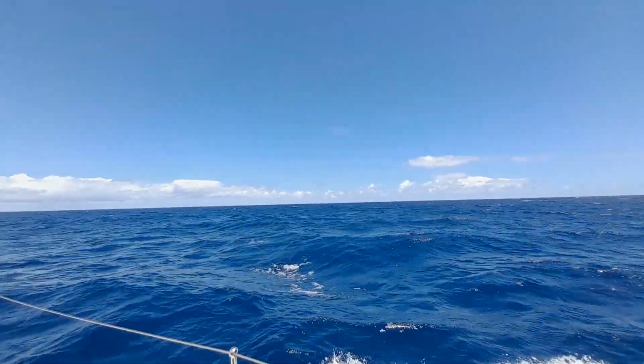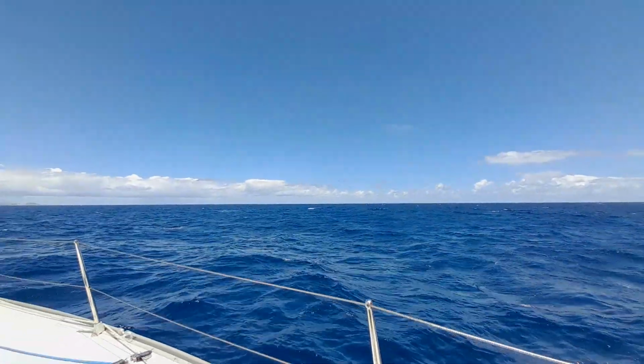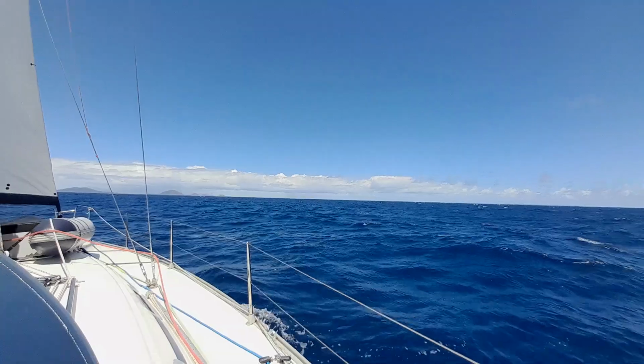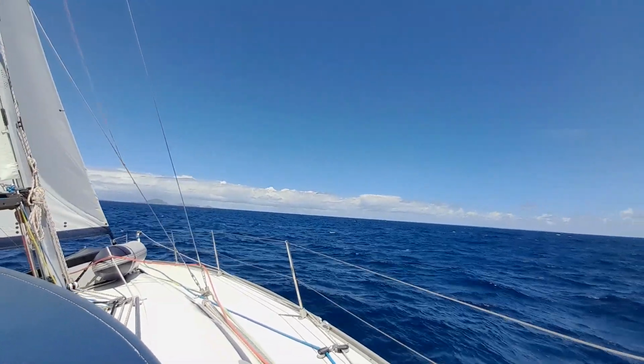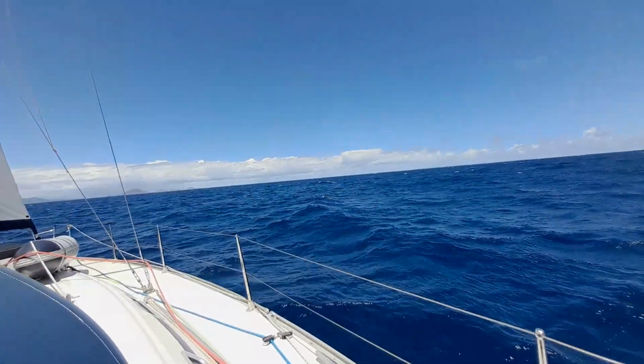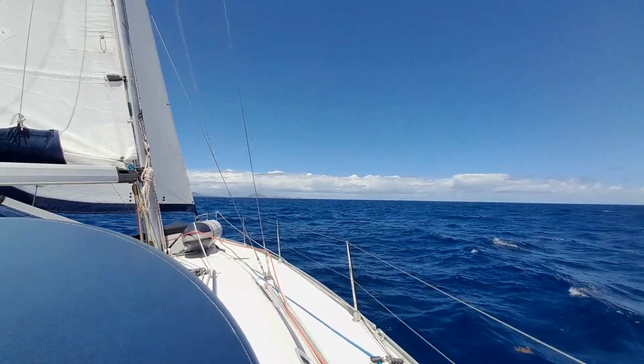In the distance, there's Marie-Galante. You can see the sea conditions. And we're heading up there to Iles des Saintes.